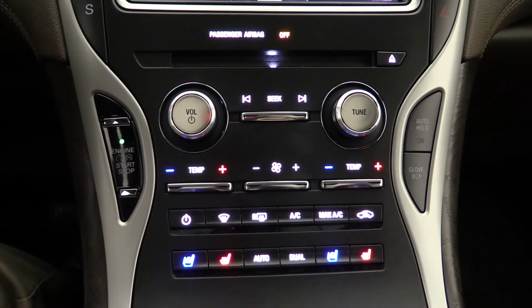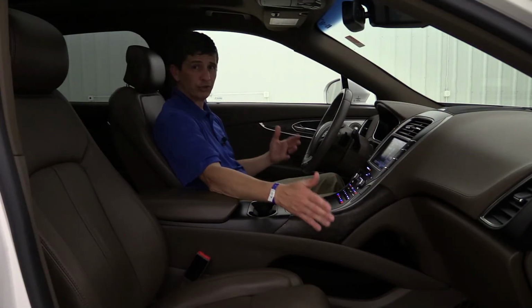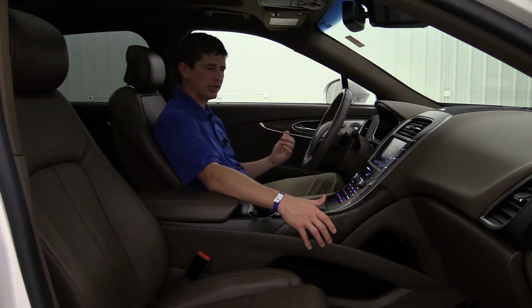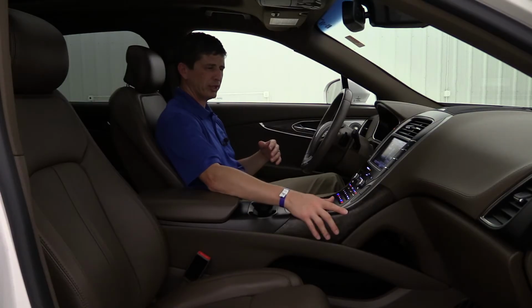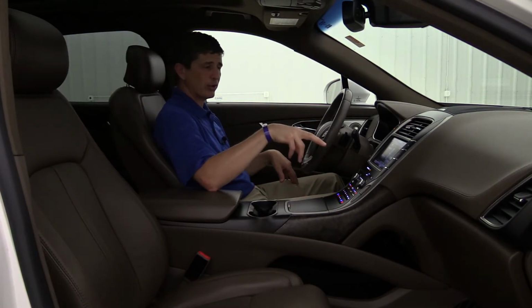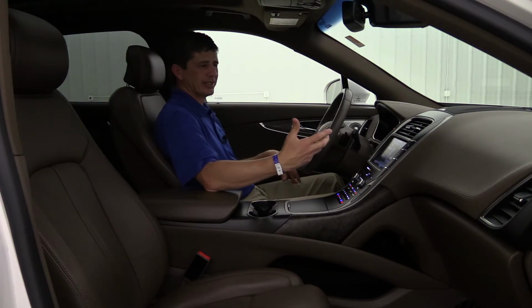Dual zone auto climate control, so your driver and front passenger, you have two different temperatures. Comes in real handy when you have that sun coming in one side or another, and so that way somebody's not hot or cold. Both people can be just right. Also for your entertainment, you have AM, FM, CD player with Sirius satellite radio, so real nice sound here.